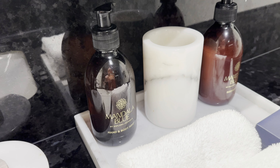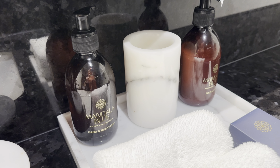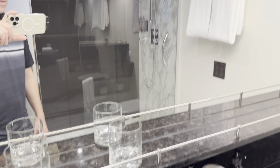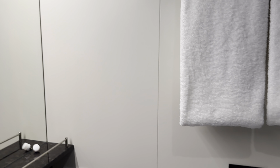They've, of course, got their own products that were made for them. So they got this mandala blue stuff, hand and body soap. You got your body lotion and stuff. And a nice big mirror so you can do your makeup, shave, whatever you need to do. And then we'll go over and have a look in the shower.